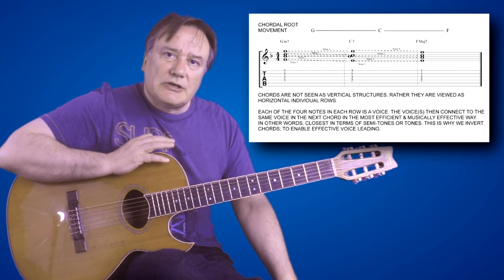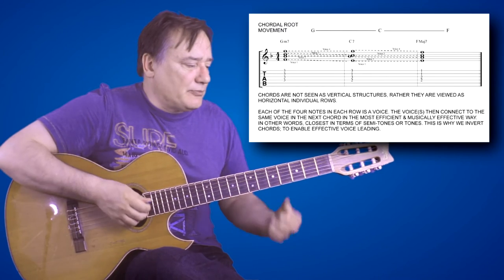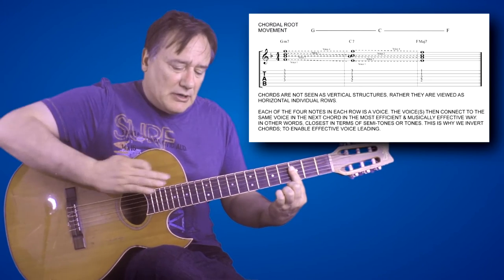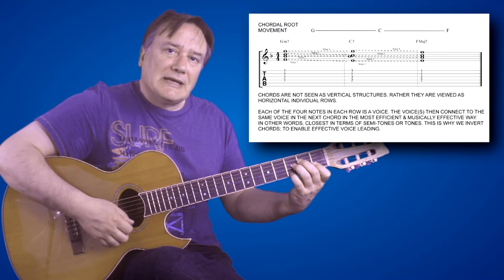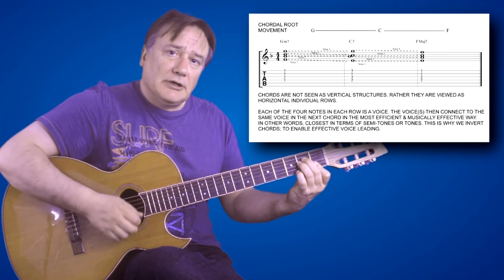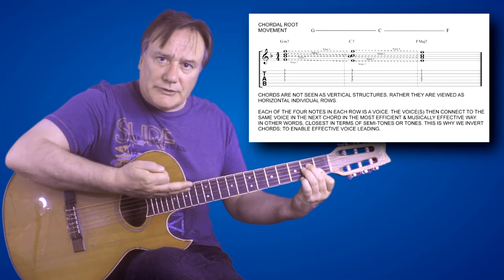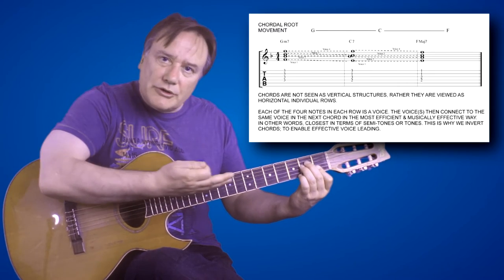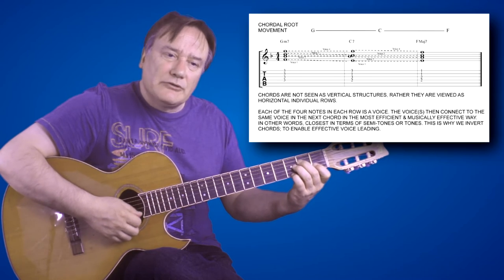So you can see the movement of the individual voices, as opposed to thinking of this as one big vertical skyscraper. If we think about the notes that way, we're making connections to the nearest note on a horizontal plane. I always get this mixed up, but yes, a horizontal plane. So the notes just move nice and smoothly.